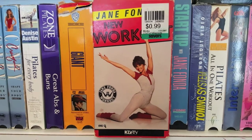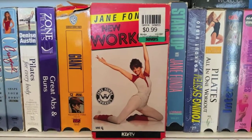That's not the correct cover photo. Awkward.